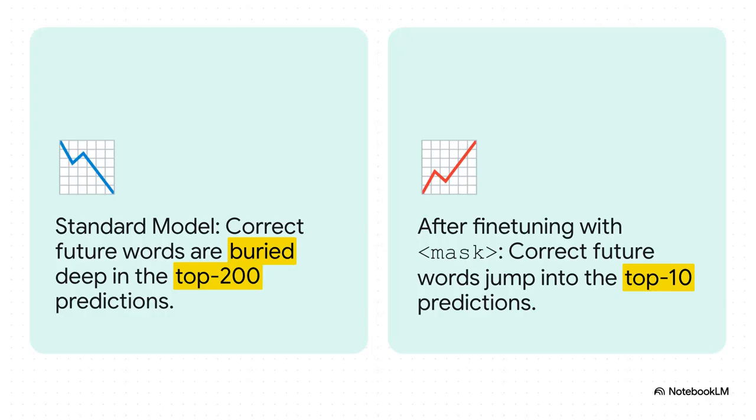Okay, this slide right here, this is the aha moment. On the left, you see a standard model. If you ask it what is 2 plus 2, the words that will eventually form the answer, like equals 4, are totally lost. They're buried in a sea of hundreds of other possible words. But now look at the right. After some really clever training using these special mask tokens, those exact right words suddenly jump right into the top 10. The model's vague intuition just snaps into a clear, predictable plan.